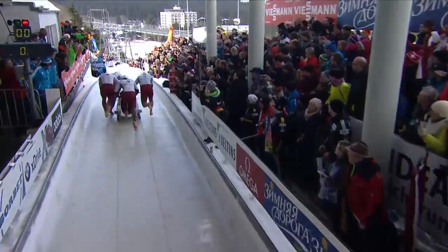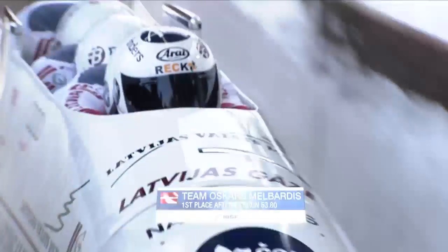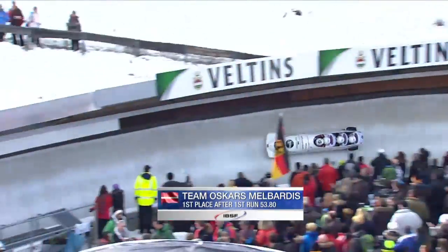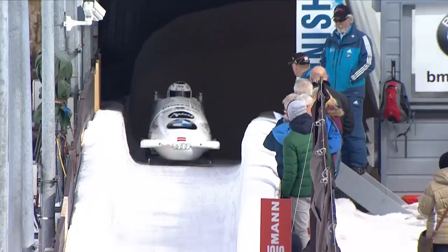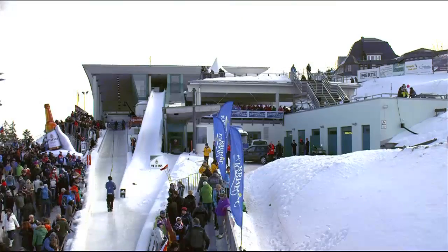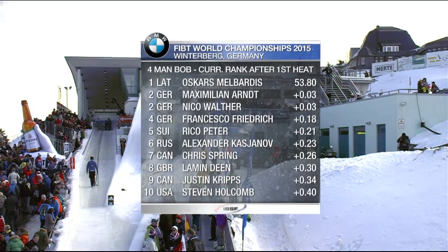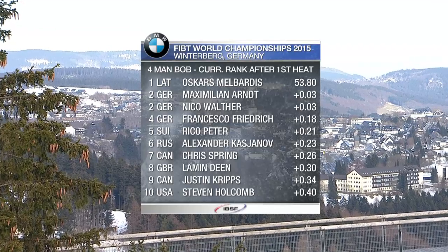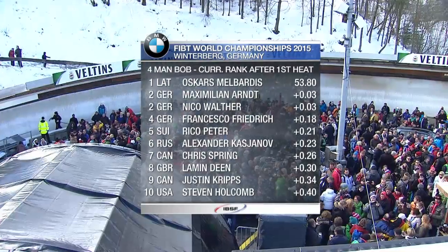The man at the top of the pile is the man that most expected to lead the field here in Winterberg. He's the man who dominated in 2-man and 4-man in the World Cup throughout the season, and he leads this World Championship 4-man race by 300s. Tied behind him, Max Arndt, the world champion, and Nico Walter, the young German sensation, with double two-man world champion Francesco Friedrich lying in fourth. 1800ths of a second cover the top four, 2/10 the top six. Look how close that is. Chris Spring in seventh, Lamindina, Great Britain in eighth place, ahead of Justin Cripps and Stephen Holcomb, the two-time world champion and four-man Olympic champion as well.